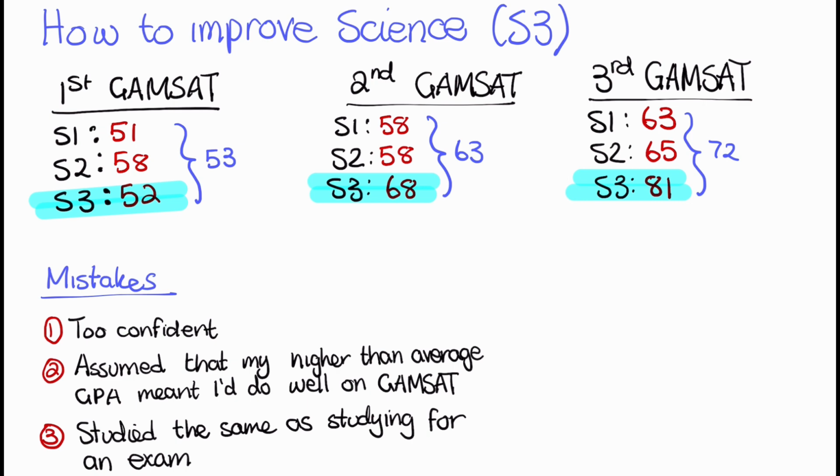So I've sat the GAMSAT 3 times now, and the first time I sat it was in 2016. I ended up doing quite poorly. You see that my overall score was 53 and I scored a 52 in science. So that would have put me at about the 20th percentile there. However, I did sit GAMSAT again earlier this year in 2020 and I managed to score 81 in section 3. So that's about a 30-point difference, and that put me in the 99th percentile for science.